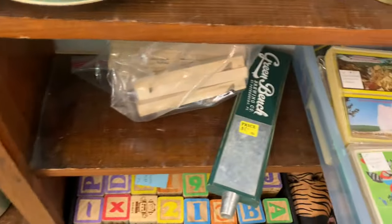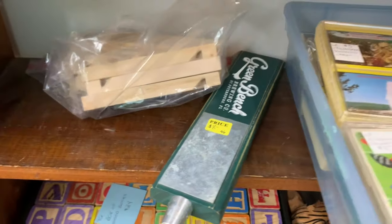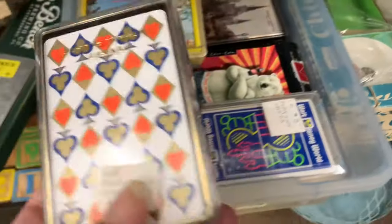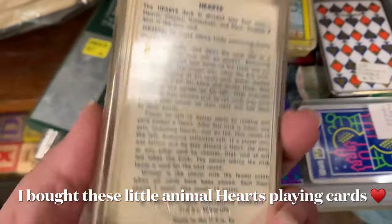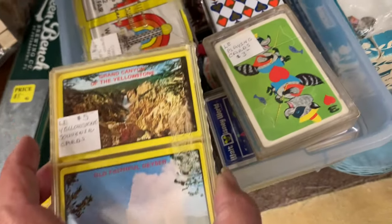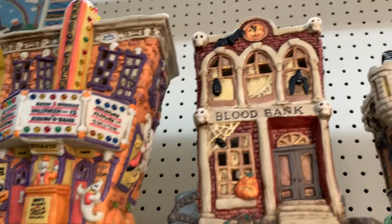And then down here, there's some wooden blocks, and then this big bin of playing cards. That was really fun to go through. I liked these because they were orange and blue, fat bird colors. But I did buy these little animal hearts playing cards right here. So those were fun. Lots of souvenir cards. I could have looked at those all day, but I just kind of grabbed the little animal anthropomorphic ones and went on.